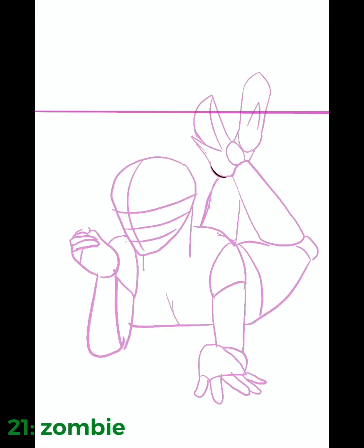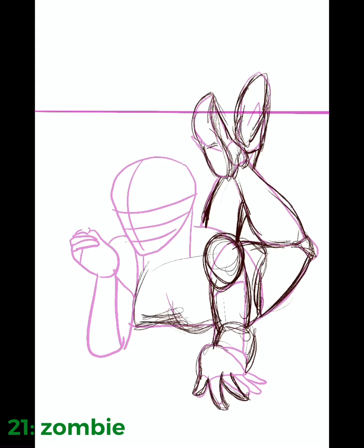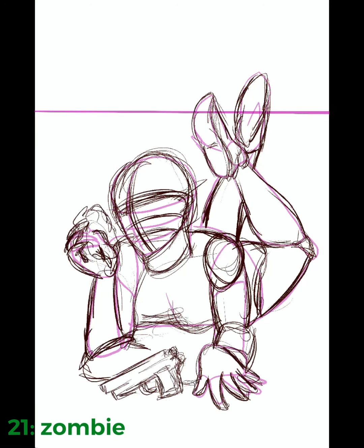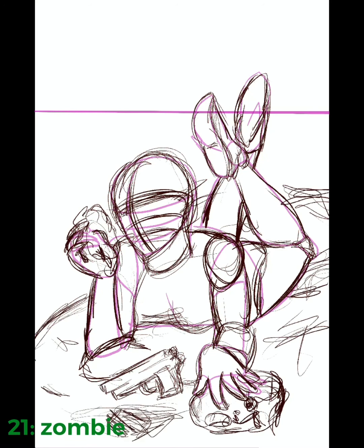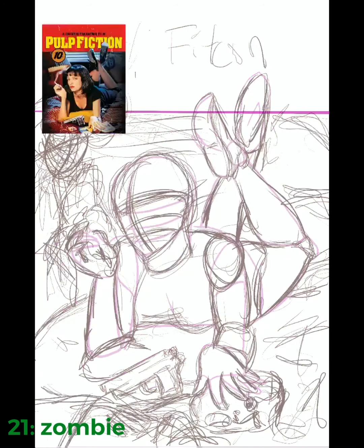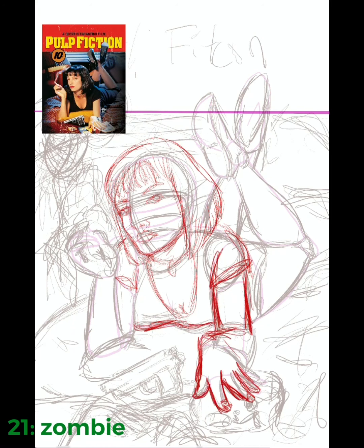Number 21 was zombies. With this one, we had to pick a movie poster or some type of artwork and zombify it. I would have to say that this is one of my favorite pieces out of the Sketchbook challenge. Not only did I get to recreate one of my favorite movie posters of all time, but I got to change it and make it unique compared to the original.